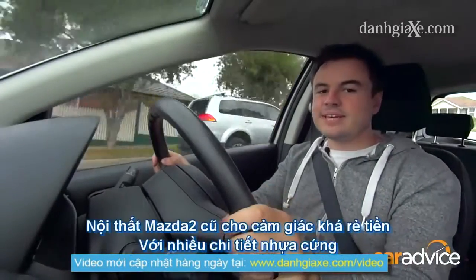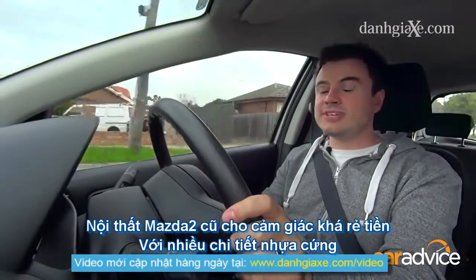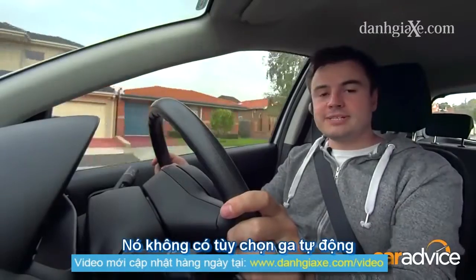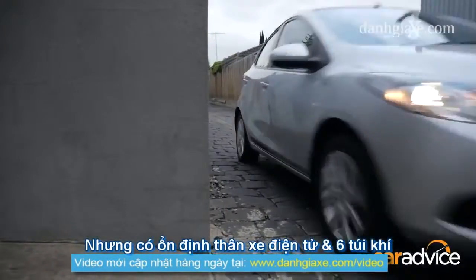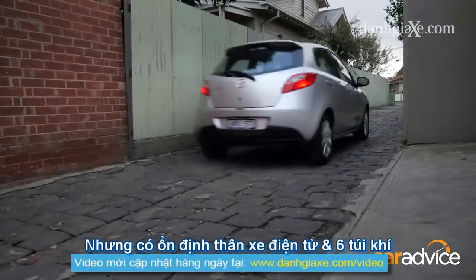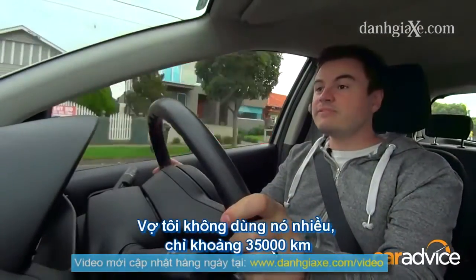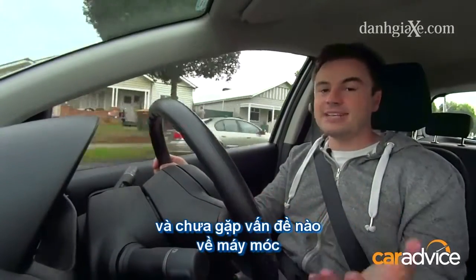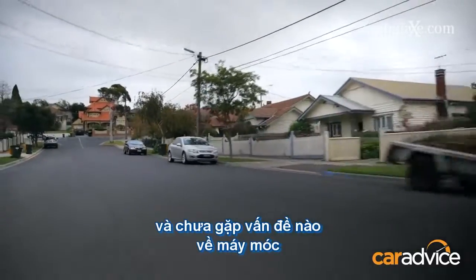Inside the cabin there's a fairly low rent feel. Some of the plastics are a bit hard and nasty. The car also didn't come with cruise control, but we did tick the option for the safety pack, which added stability control and 6 airbags. Over the years we've owned the car, my wife doesn't drive it much. It's only done around 35,000 Ks, but we've had zero mechanical issues and it's cheap to service and run, which is the crux of a small city car.